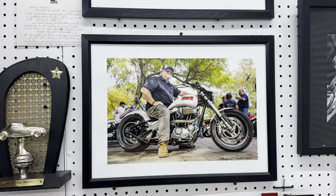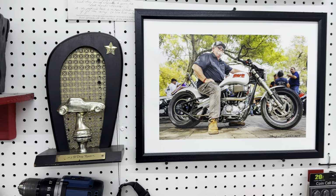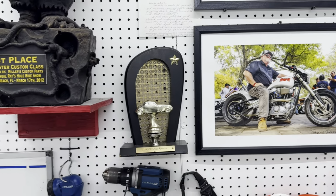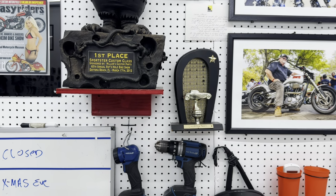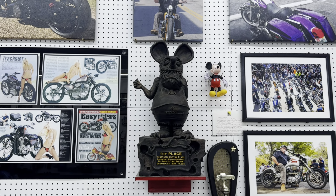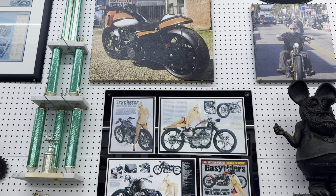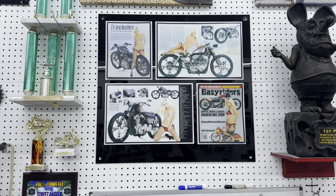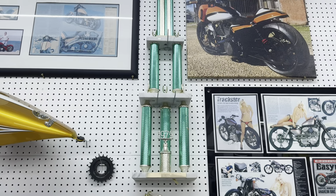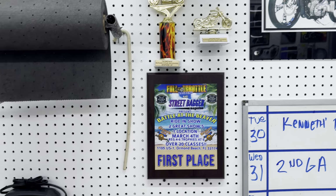This one, he asked if he could take some photos of me at the Broken Spoke. So I let him, and there's a handwritten note from him. And then it's an old drag racing trophy my dad won when he used to drag race back in the 50s, late 50s, early 60s. Rat's Hole first place trophy. That's a Road King I did one time. Some more Easy Rider magazine features we did on a Sportster one time. This is an old dirt bike trophy from 1979. Some more trophies, local trophies.